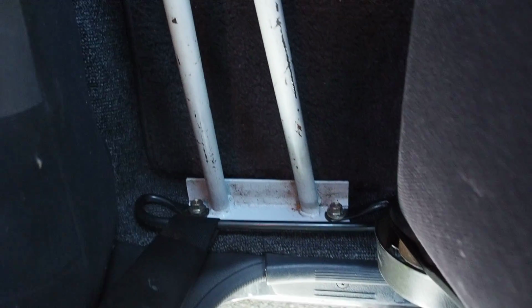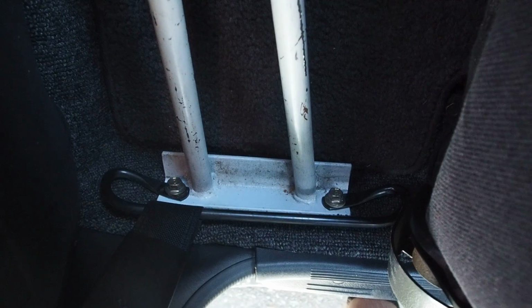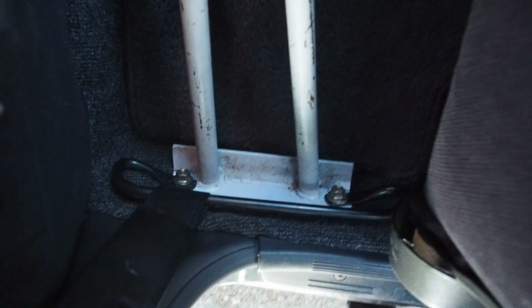Oh, and something about this strengthening bar. It screws into the bolts that the seatbelt carrier screws into. And so you don't have to drill any extra bolts in order to put this in. Pretty clever.